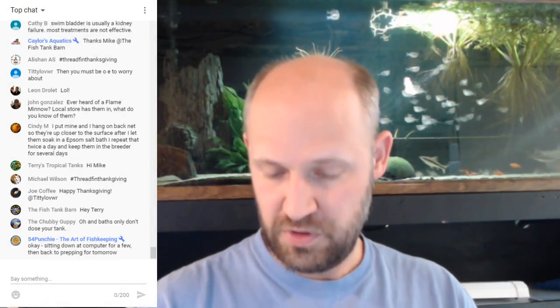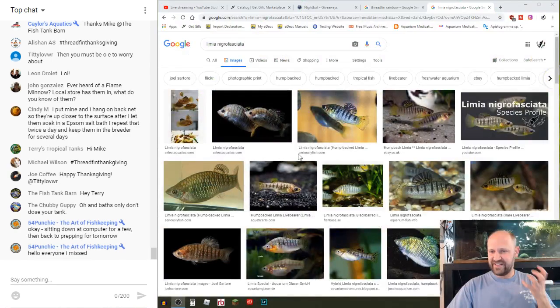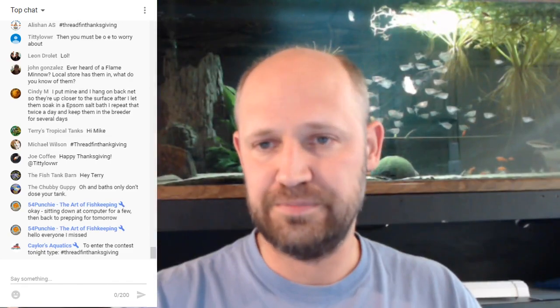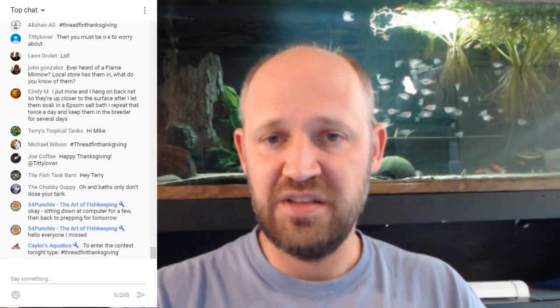For those that don't know what we're talking about, let me just show you here. It's this fish. It's not a high color fish, like bright red or anything, but the pattern and all the iridescence on it and the neat hump they get. And by the way, the iridescence never shows well on camera or in video. They are really handsome fish, really pleasing to the eye.